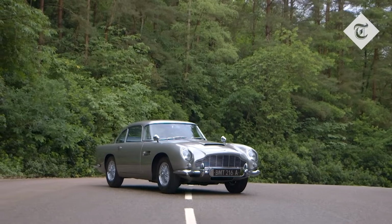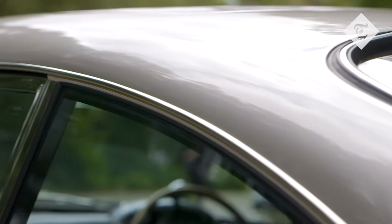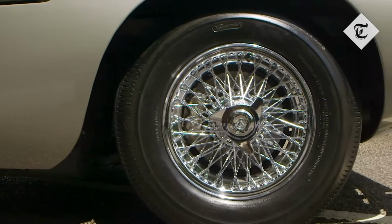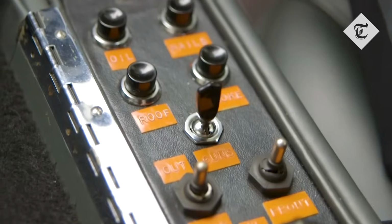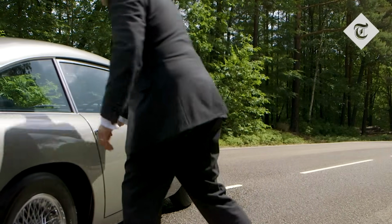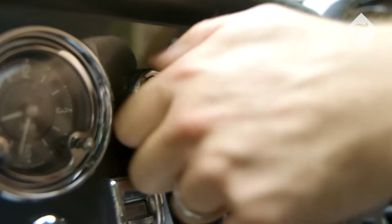We've all seen it. The iconic James Bond Aston Martin DB5, the only car fit for Her Majesty's most lethal secret agent. But this one is particularly special. It was originally built by Aston Martin and came with all the gadgets you'd expect built in. Machine guns, bulletproof shield, smokescreen, radar, and so on. Now it's been painstakingly restored, so not only does it look the part, but all those gadgets actually work.